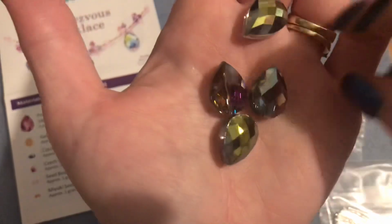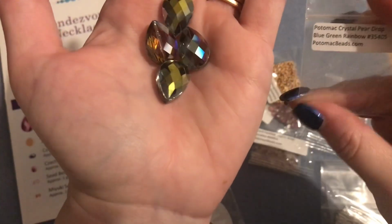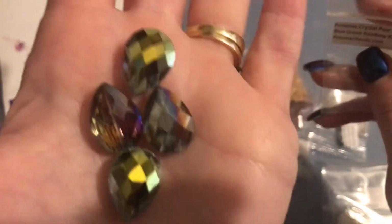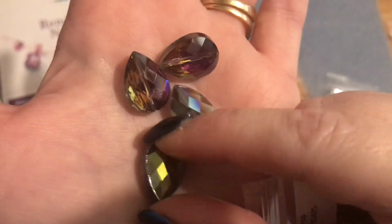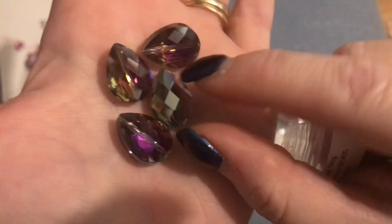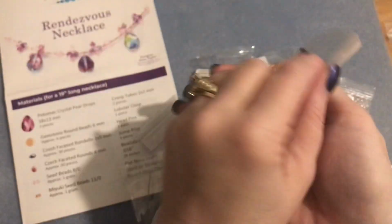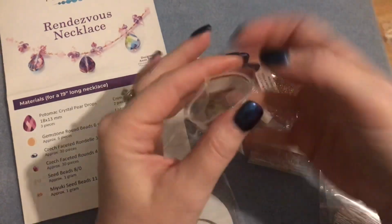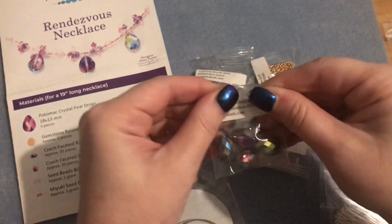These are beautiful. I have mine in a blue-green rainbow. Oh, they're gorgeous. These are absolutely beautiful Potomac crystals. Absolutely beautiful. I am definitely going to make this necklace soon. I love this, and I love the color palette. So those are beautiful.